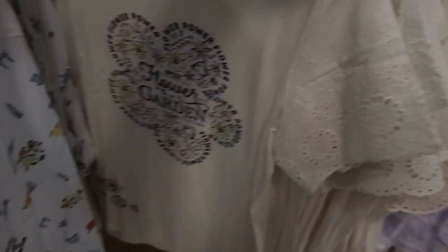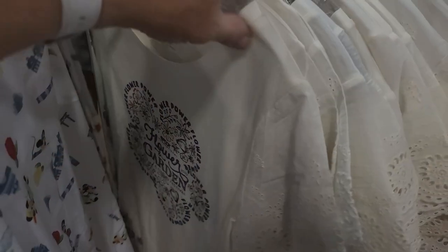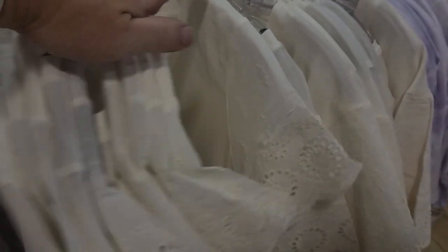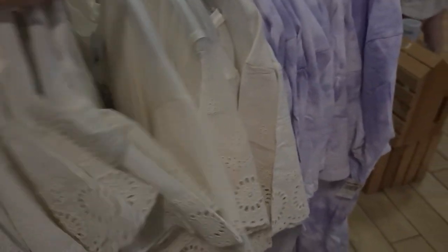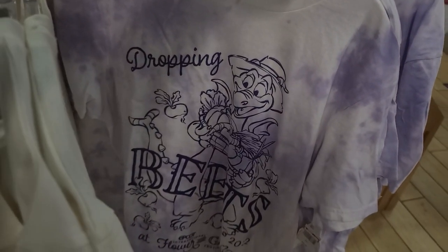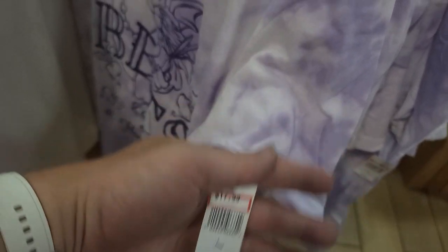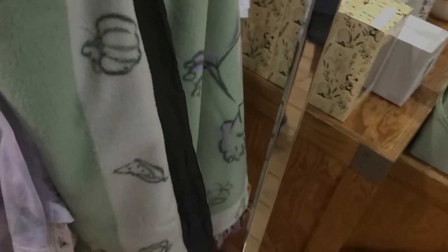And then they have this one, Flower and Garden Festival, which is $22.99. They have that one as small, medium, extra large, and 2X. And then they have the Figment Dropping the Beats shirt. That one's $17.99. What's $29.99? Large, extra large, 2X. Is this the throw? Yes. The throw blanket. I don't know how much that is.